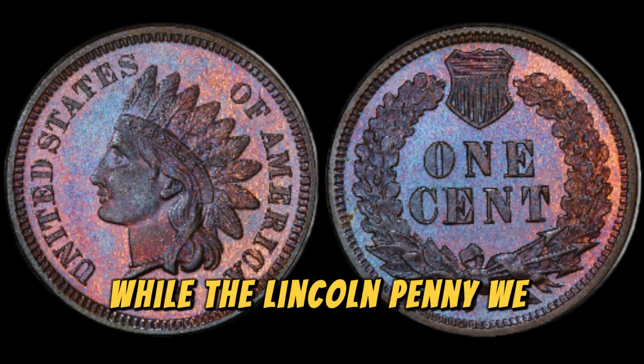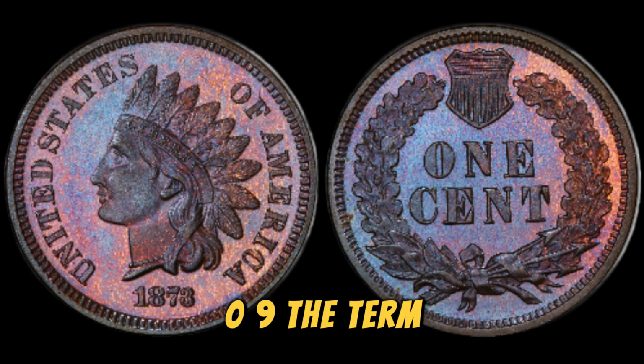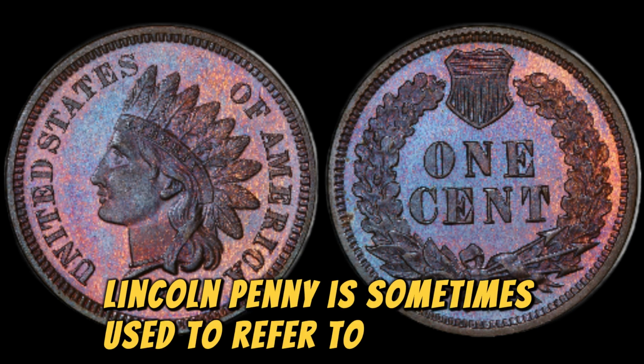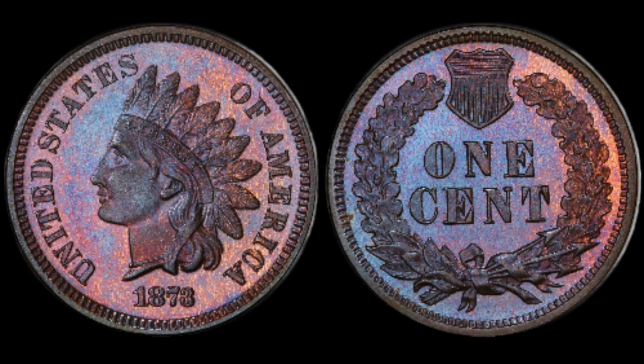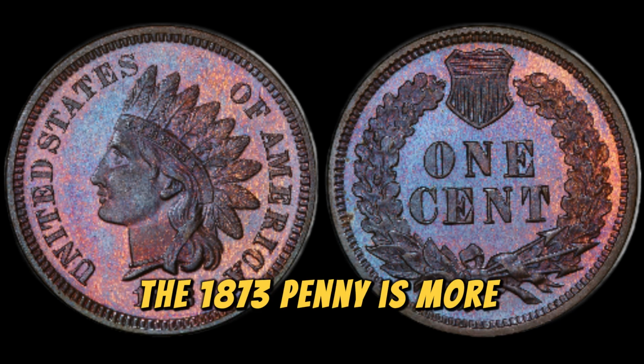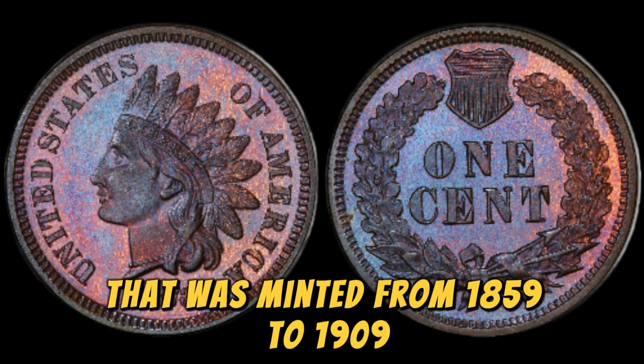While the Lincoln penny we all recognize today didn't officially debut until 1909, the term Lincoln penny is sometimes used to refer to various U.S. 1-cent coins, especially rare older ones like this. The 1873 penny is more accurately called the Indian head cent, as it was part of the Indian head series that was minted from 1859 to 1909.